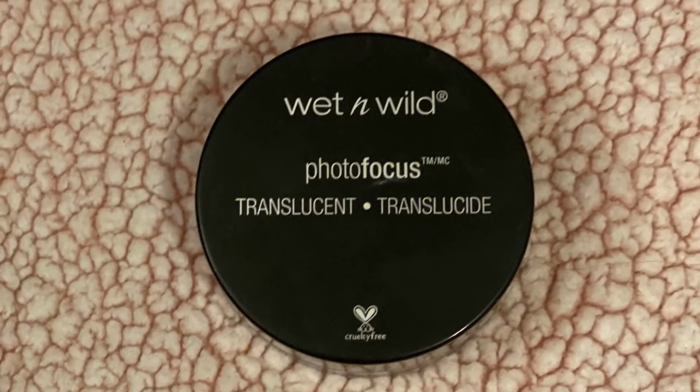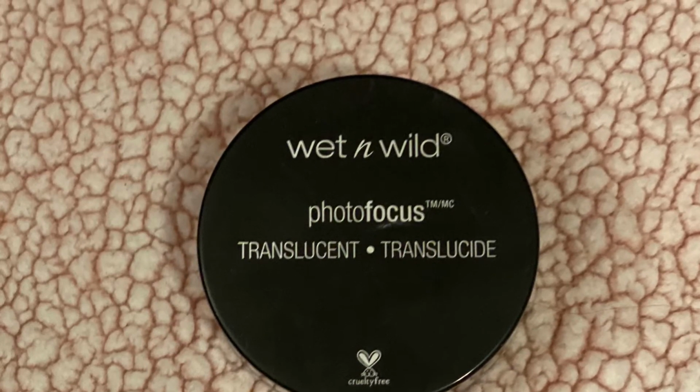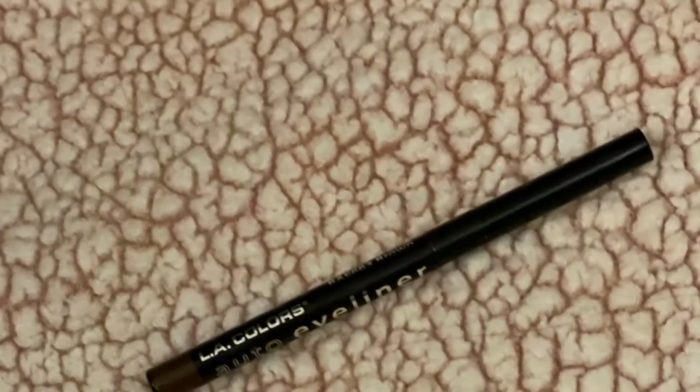So now I'm going to use this Wet n Wild Photo Focus powder to set my under eyes. And then I'm going to put just a little bit on the rest of my face. So now I'm going to use this LA Colors brown eyeliner to put below my bottom eyelashes.